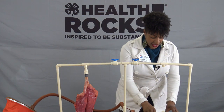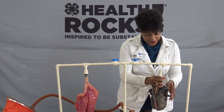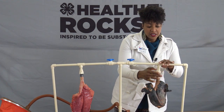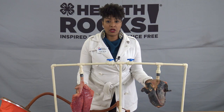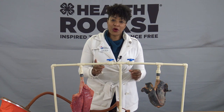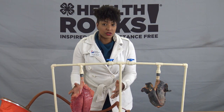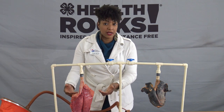Here we have a set of smoking pig lungs. What this wonderful apparatus does is going to allow us to inflate these lungs so that you can see how each one works. Okay? Don't worry, we'll give you some close-ups later. Here are healthy lungs. The first thing you're going to notice is the color difference in the lungs. Healthy lungs are going to be nice and red and pink.